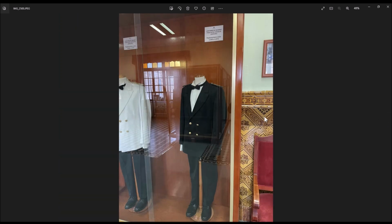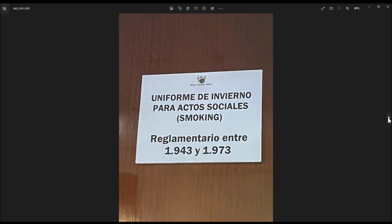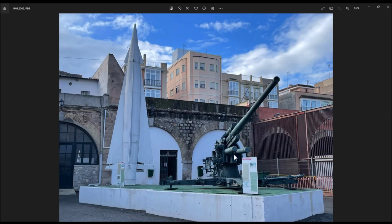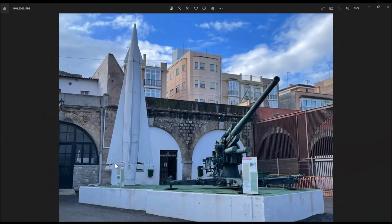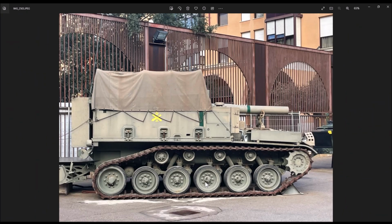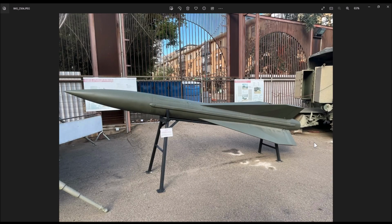And then in the rest of the museum, you got the usual hall of uniforms, which is kind of okay. This is a special Spanish Army uniform just for smoking. So if you want to smoke, you do have to put that on. Outside, of course, another 88 and another dirty great missile, and someone's house overlooking the square. You've got this one with a little bit of camping going on the top, self-propelled artillery, another dirty great missile as well.